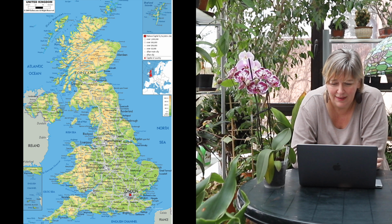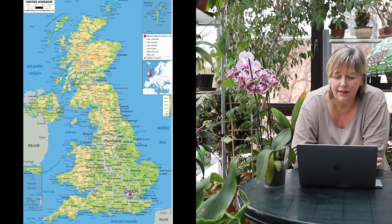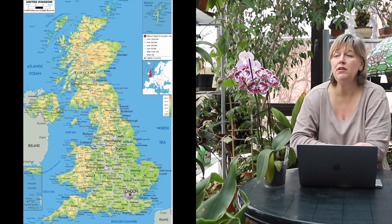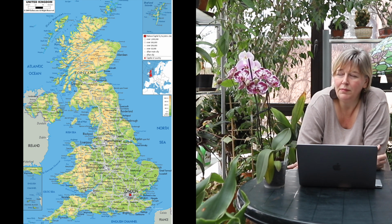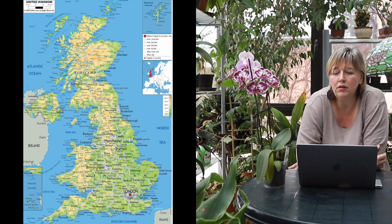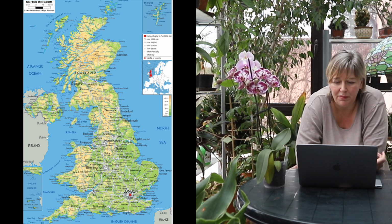Two more islands that are perhaps a bit less visible on this scale is one island which is just off the coast of northern Wales. This is called Anglesey. There is a bridge connection. There's a beautiful historical bridge designed by one of the great engineers of the Industrial Revolution called Thomas Telford, and it links the island of Anglesey with mainland Wales over a kind of narrow strip of water called the Menai Straits. The Menai Straits, you'll see it on the map in a little moment.